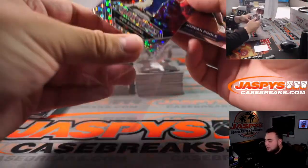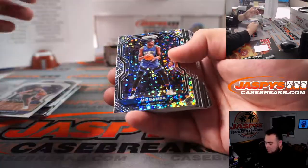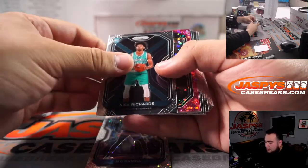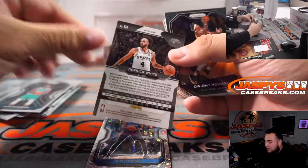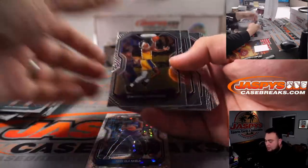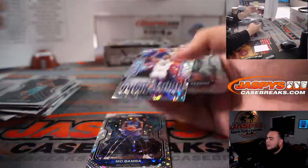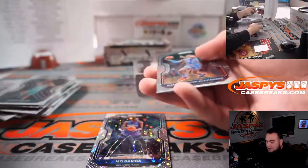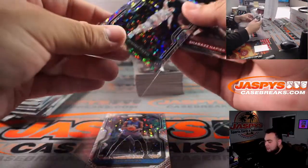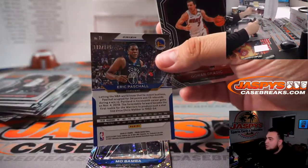Ben Simmons fireworks disco. Mo Bamba. Nick Richards. And Derrick White out of 50. Pink for the Spurs. Going to Ben. Grant Riller. And Ja Morant downtown for the Memphis Grizzlies. Going to Matthew. Dante DiVincenzo. We got Eric Paschall for the Golden State Warriors.